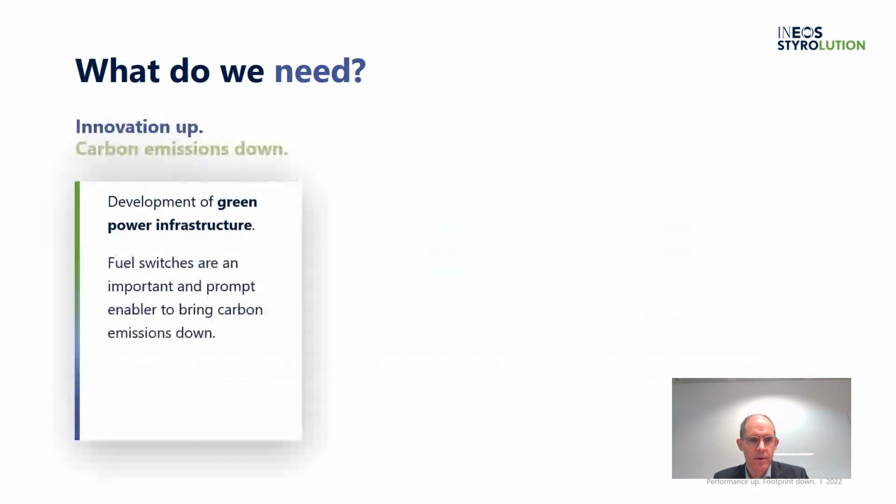And it starts on the CO2 footprint side with green power infrastructure. I laid out that switching to green power is on our agenda and will become important as we go along. But the infrastructure needs to be there. We're not alone in this. Many companies are switching over to green power. Many households are. And the infrastructure needs to be there. Otherwise, that is simply not going to be possible. And that is not only the production infrastructure, but also when it comes to the networks.